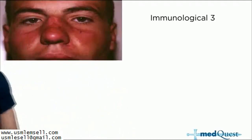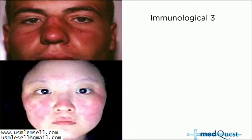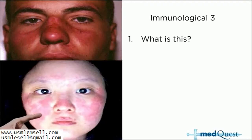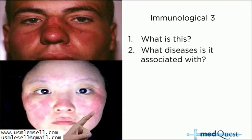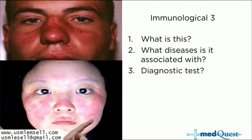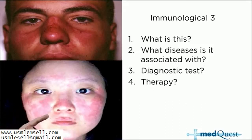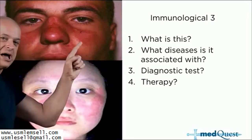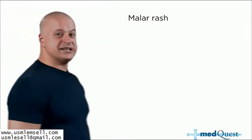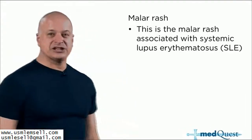Next one. What is that? Malar rash. What's it associated with? Lupus, SLE, ANA, double-stranded DNA, and the treatment for malar rash of lupus. 50 years ago, we used hydroxychloroquine. Now we use hydroxychloroquine. Those are the malar rashes of lupus. ANA, double-stranded DNA. It's the malar rash of lupus.